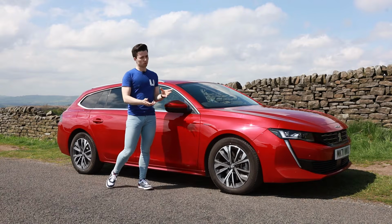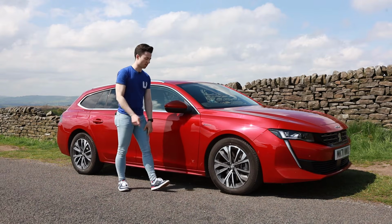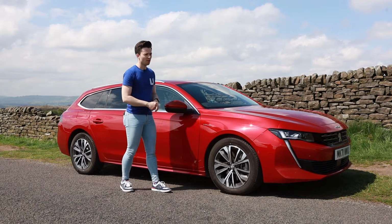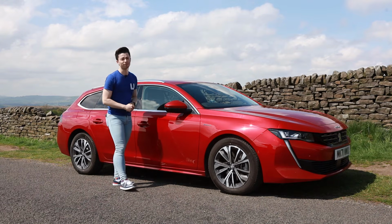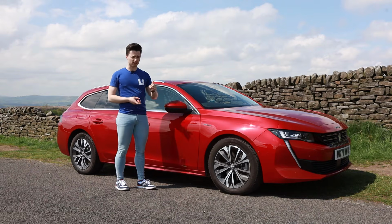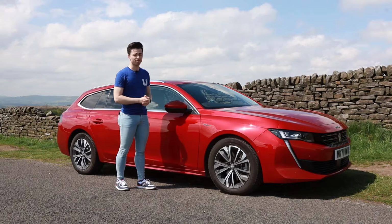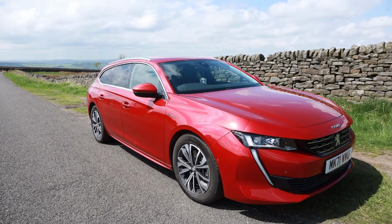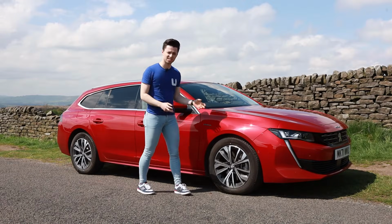Now, it's not the sportiest plug-in hybrid that Peugeot make. There is the 508 PSE, which has about 360 horsepower, which would be very, very tasty. But for everyday use and for the practicality that this car gives you, it's a very good choice if you're in the market for a new, quite stylish, businessy estate.